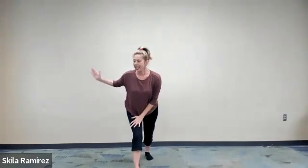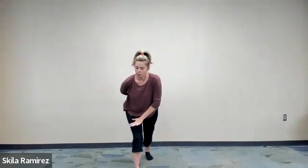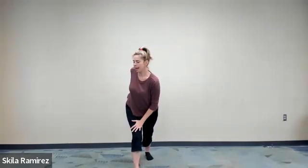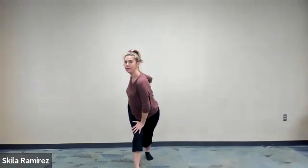From here, let's take the right hand to your left thigh. Left hand to your low back. Keep bending that left knee. Press into the inner blades of the feet. Roll that left shoulder back and start to twist, moving over to the left, pressing the right shoulder over that left thigh. Keep pressing into the inner blades of the feet.